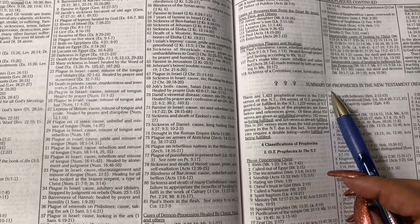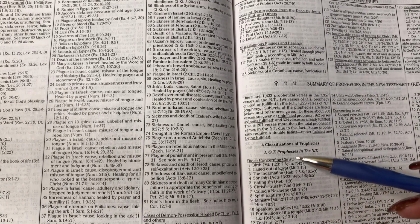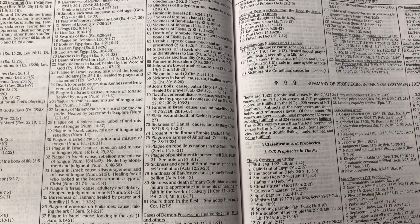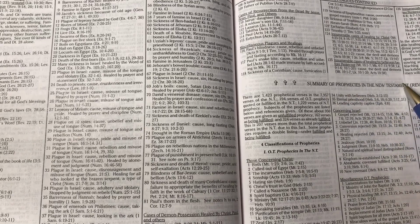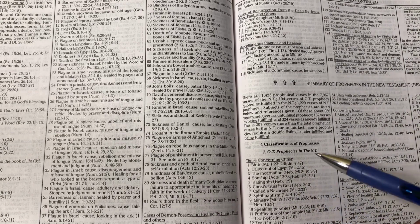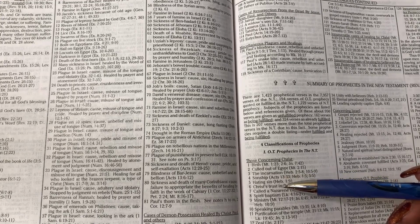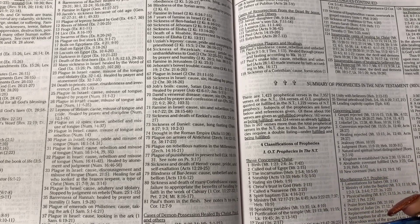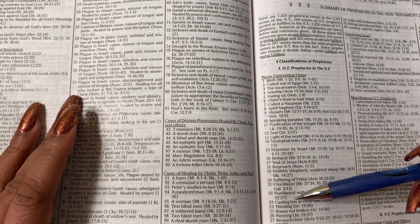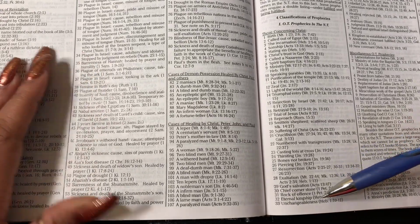This is summaries of prophecies in the New Testament. So this is going to give you a summary of all the old prophecies in the New Testament. Birth, call out of Egypt, the incarnation, sonship. Look at all this stuff. Betrayal. Crucifixion. All this information. Look over here.